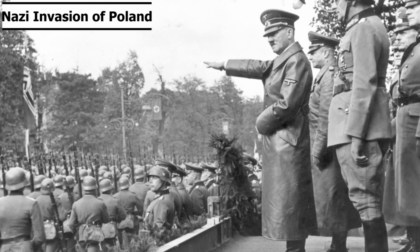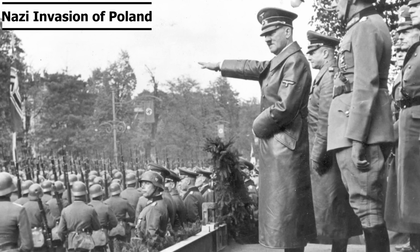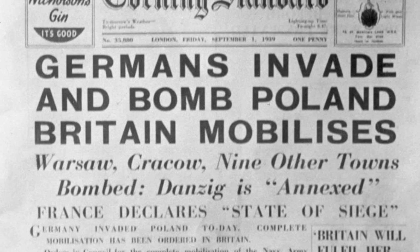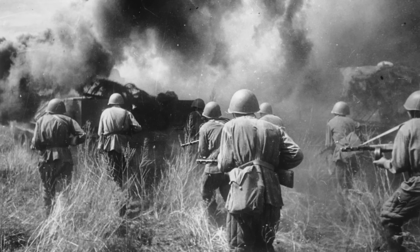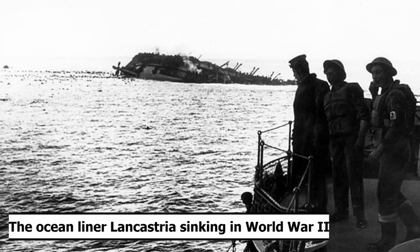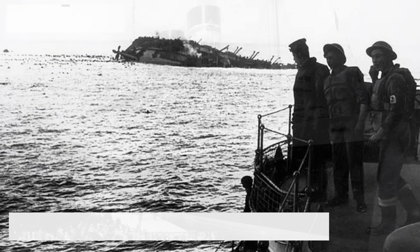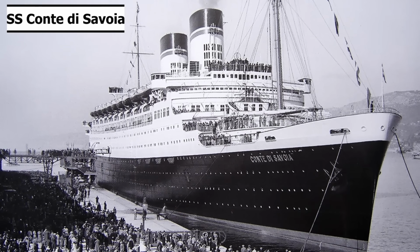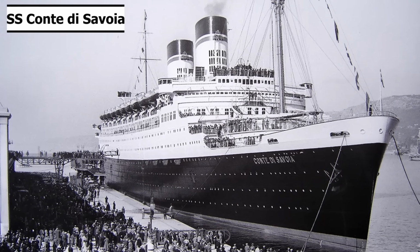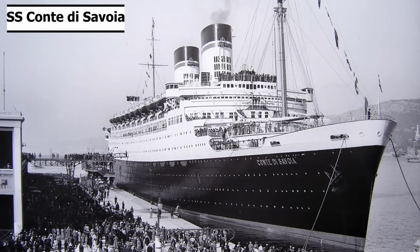Next, we get into World War II, which began with Nazi Germany's invasion of Poland on September 1, 1939. The following day, Britain and France declared war on Germany, thus beginning the largest, bloodiest conflict in human history. During World War II, most ocean liners and luxury ships were pulled from service out of fear they would be sunk. However, SS Rex and SS Conte di Savoia were two of the only ocean liners still providing transatlantic services and regular Mediterranean cruises as if the war just wasn't happening.